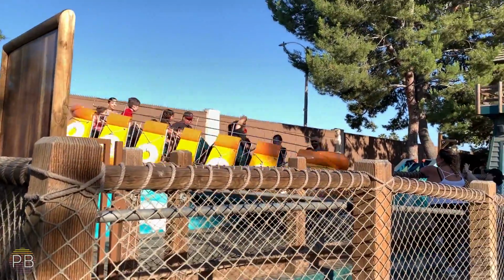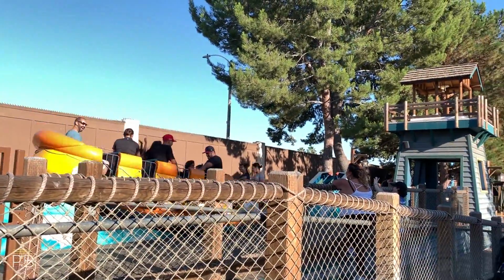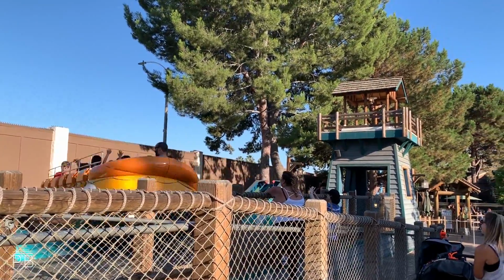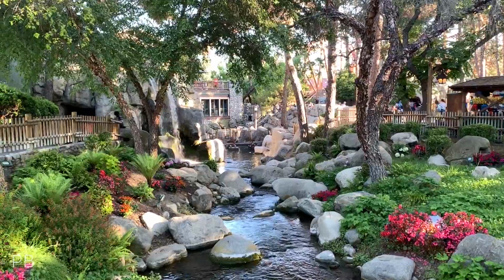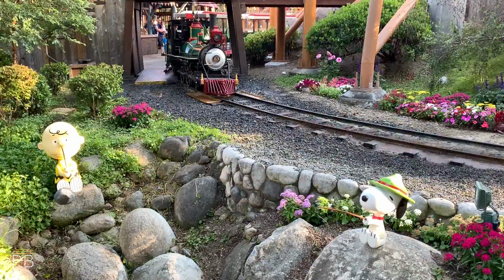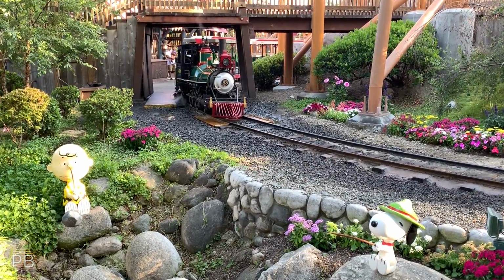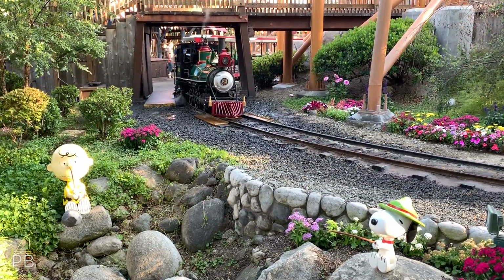This land is still around today and is definitely thriving with new refurbishments as well as new rides in just the past couple of years. But surprisingly, there is one hidden Snoopy within the park, and it's definitely not where you would expect it.